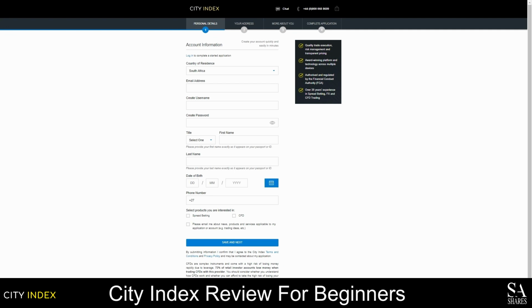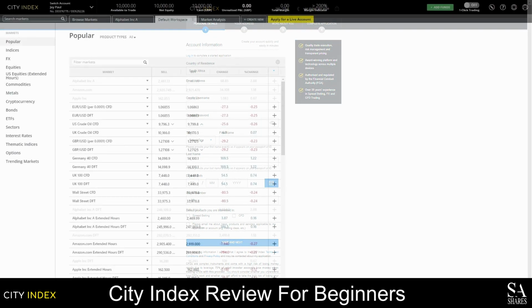Once you have set up your account, you will be redirected to the City Index client portal and their trading application, or you can download the MetaTrader 4 platform if you prefer. We decided to go with the City Index trading application. And as easy as that, we're in.